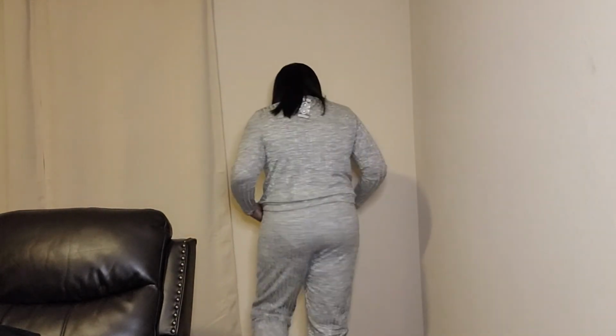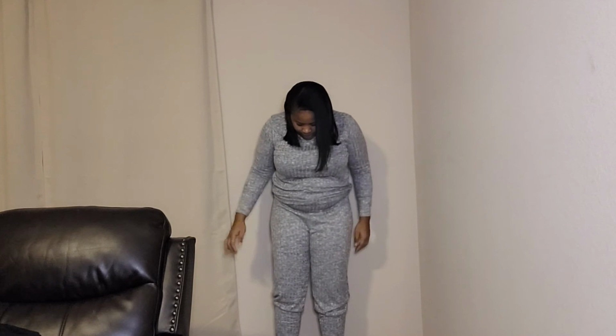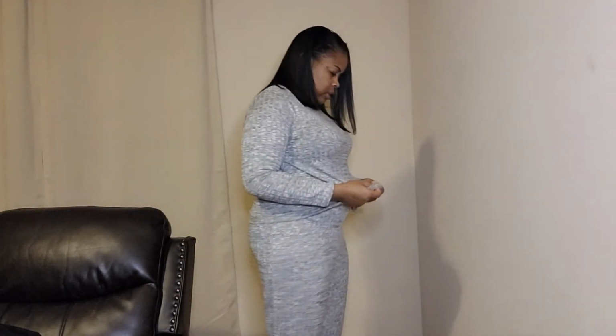Okay, real talk. This might be the only thing I keep because it is super comfortable. The pants are a little baggy, but I don't like tight stuff anyway. I'm lounging in it, come on. But hey, I'm gonna be sporting this one around the house for sure. Comfy, comfy. The material is soft. Yeah, this one's a keeper, okay? So let me pull up a chair.